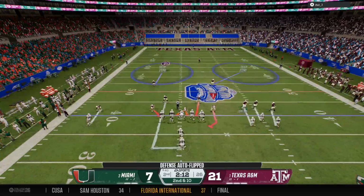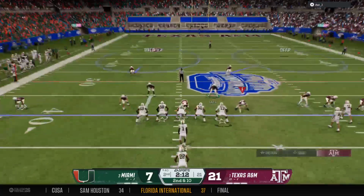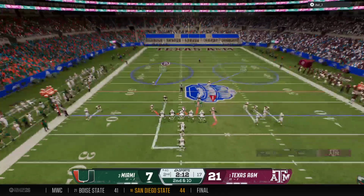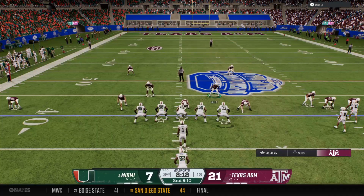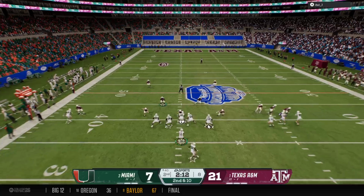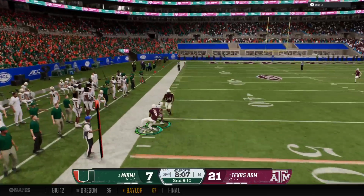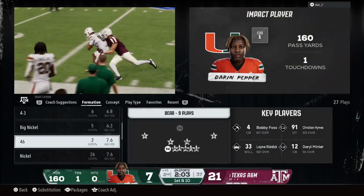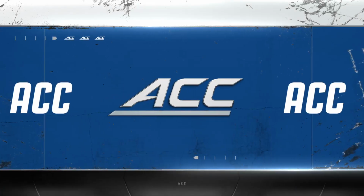Offense getting set. 2nd down play here. From the shotgun, drops back. This pass is caught, and he's brought down, but not before he gets first down yardage. Boy, nice throw and a great catch here by this Miami Hurricane wide receiver.